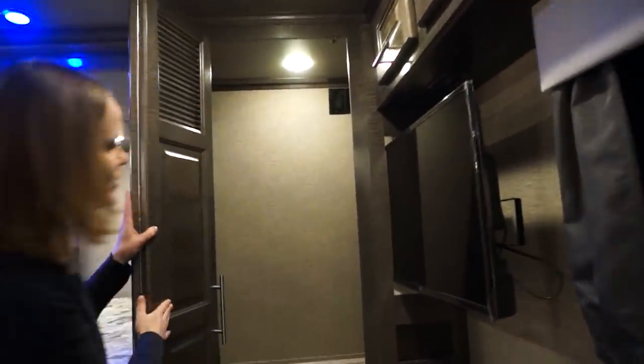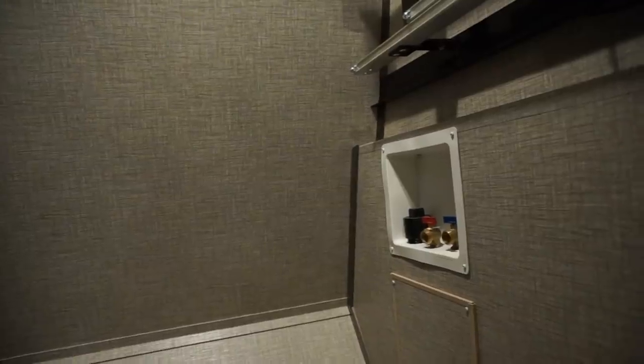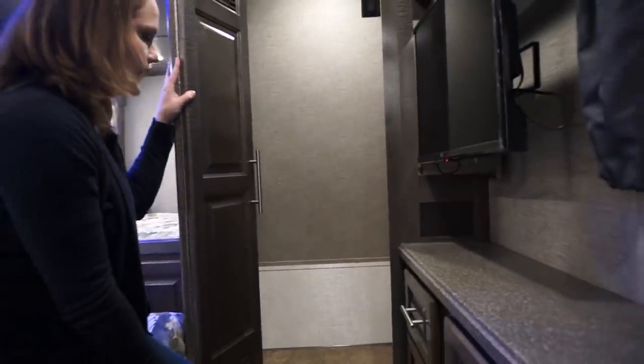Here, you'll have your washer dryer prep. Washer dryer would live in here if you opt to do the washer dryer. If you don't, we can put a hanging rod in here for an extra clothing closet. You just let us know.